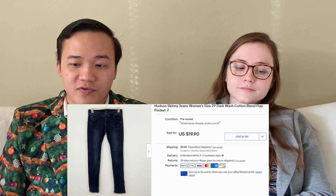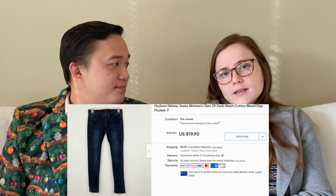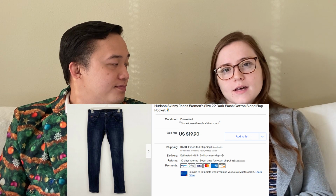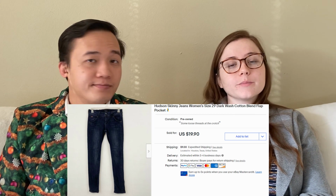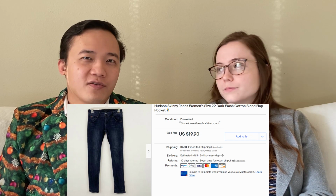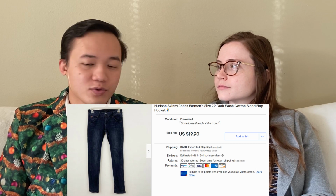Next were these jeans by Hudson for $24.30 on eBay. That was kind of an average sale. I think Hudson is just an okay jean brand to be picking up. It's not anything spectacular, but it's kind of bread and butter, so we like to pick them up. It also had a flaw, and we noted that flaw. I think this is kind of a below average price for those jeans in particular.